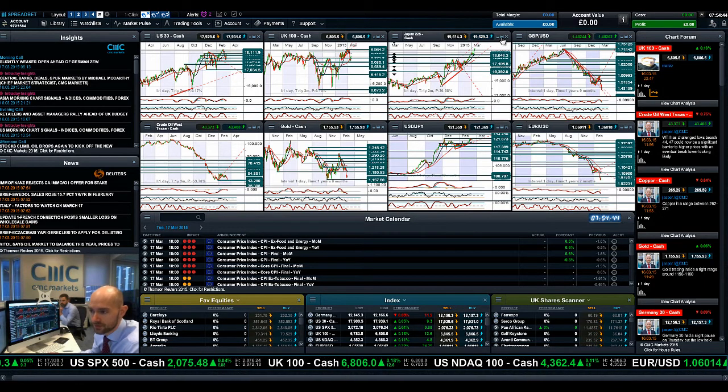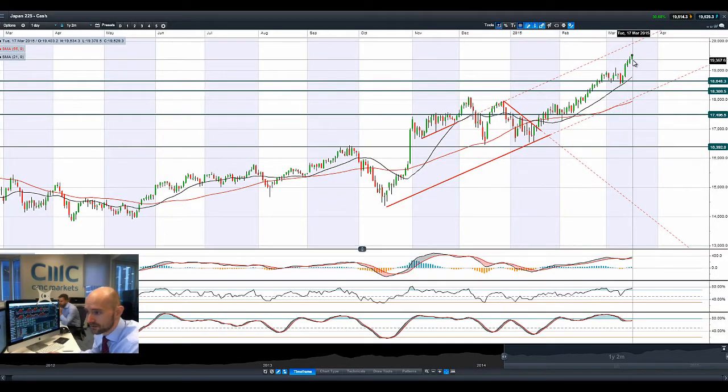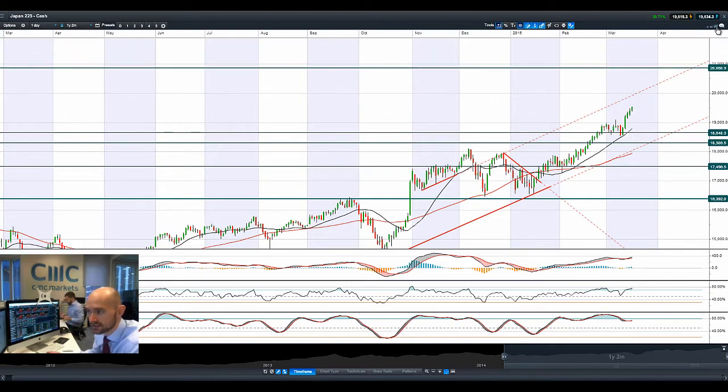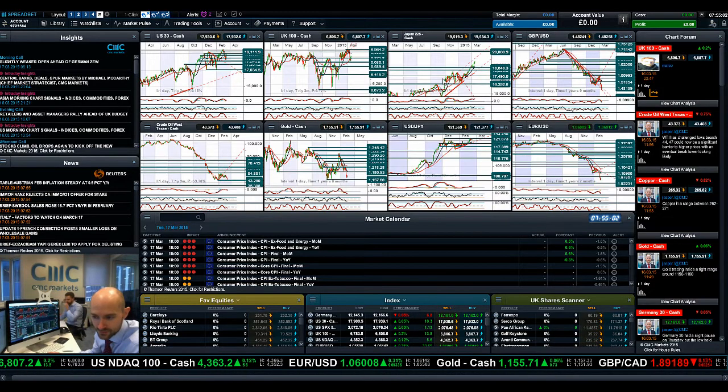Moving on to Japan 225. It's soldiering on a little bit higher as well. Dollar yen quite volatile, still kicking around 121. We're almost halfway towards our next potential resistance at 20,868. Decent day yesterday, another strong day again today, currently trading at the top end of its range.